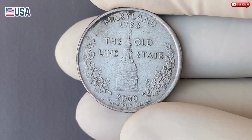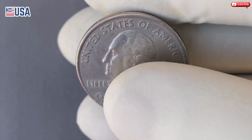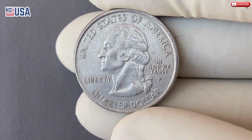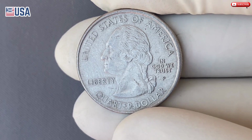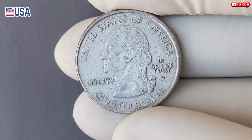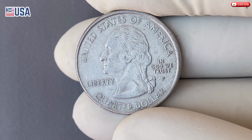And there's one more reason why the 2000 Maryland State Quarter is so valuable: design variations. Sometimes, even the slightest misalignment in the design can make a huge difference in a coin's value. If the bridge is slightly off-center, or if there's any other anomaly in the engraving, that small imperfection can make your coin a lot more desirable to collectors. These subtle differences are often overlooked by the general public, but for those in the know, they're like gold.